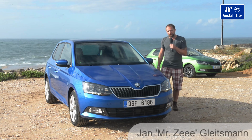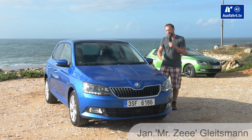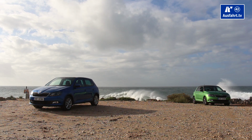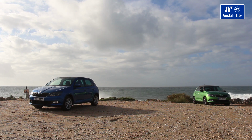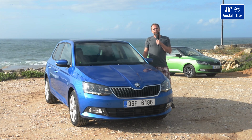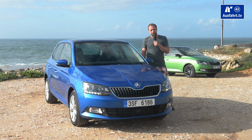We are here in Portugal today for you and only for you, and not because of this beautiful site here. We were invited by Skoda. Skoda, yes, the car manufacturer from the Czech Republic.